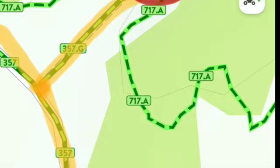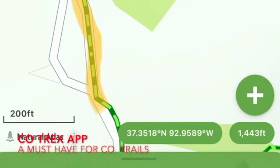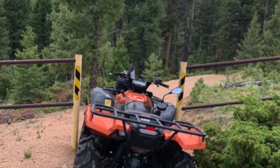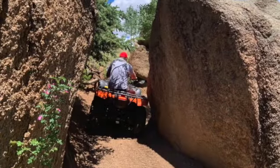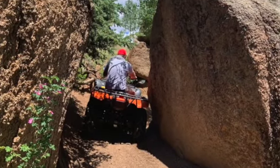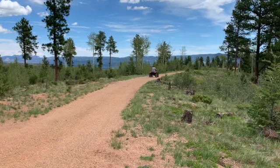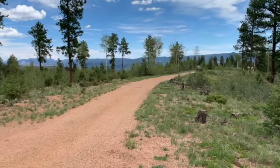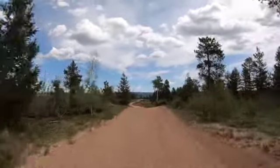Hey, have you checked out the CoTrex app? It's a must for finding all these trails like 717. See, it's a narrow trail, so Clint's Grizzly barely fit through that trail. But that means that we were allowed on it. So that CoTrex app I was telling you about is great for figuring out what trails you can be on, where they lead, and if they loop around to go where you want to go. It's a must-have. I would really recommend downloading it.